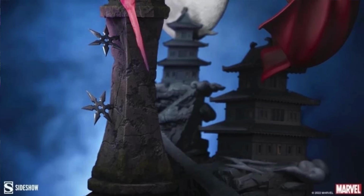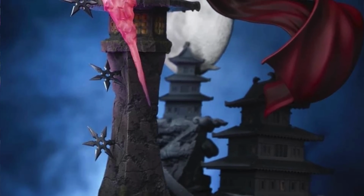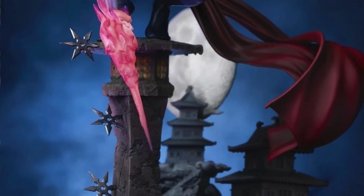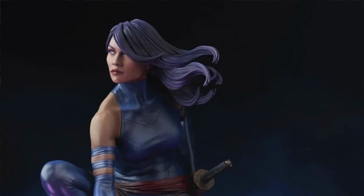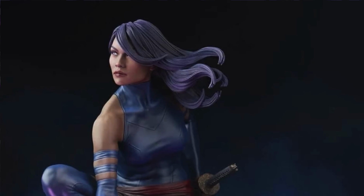I love this kind of feudal Japan-inspired rooftop base. You have the shurikens stuck inside of the column that she's perched on top of. Psionic blade, check. Katana on the waist, check. I love the long sash that's kind of blowing and floating in the wind, always giving you that nice hint of red to break up the blue and purple of her. Portrait looks good. I like the movement in the hair, purple hair. The portrait looks strong but soft. I think the sculpt of it looks nice. We need to see more pictures, obviously, but from this initial unveiling, I'm really digging it.